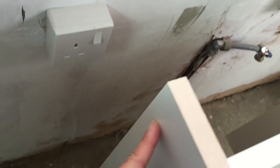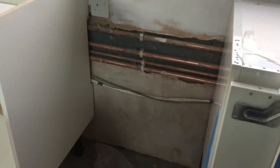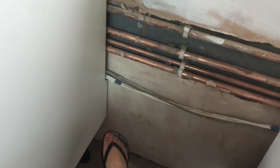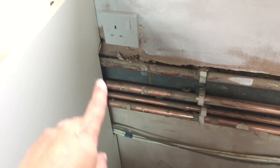A lot of cutting has had to take place around the kitchen because of the way the pipes have been put in. We've been advised that these pipes really should have been at the bottom, where they would miss this sort of area here, but our pipes are up higher, which means they've had to cut out the back of the units to fit them in.